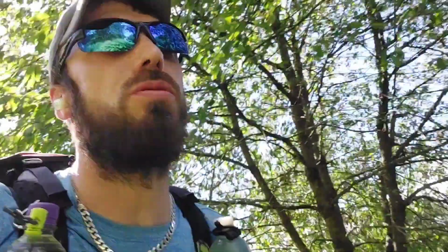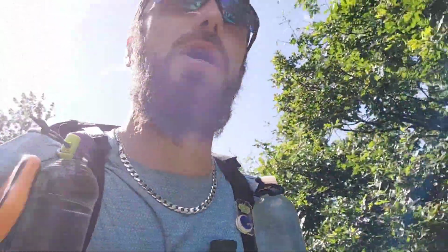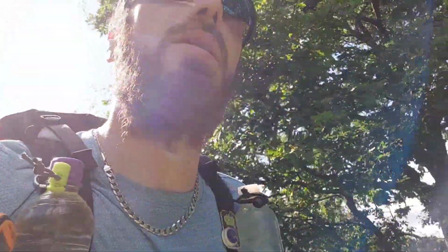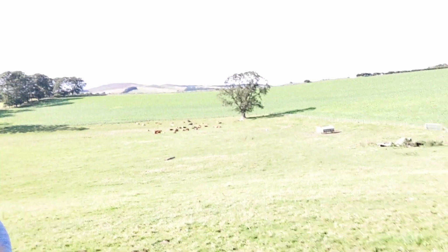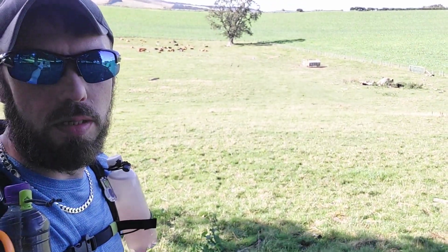This part seems pretty well waymarked, because there's been like 6 posts from here into Selkirk, so that's quite good. But from what I read online, there isn't a lot further on, and it's badly waymarked, so we'll find out as we go along. But this section seems quite good so far. So first cow field, they're closer than they look on camera, but we can't really see them. But yeah, this is the first cow field. Just a small section of cow field, to be honest, not very big.